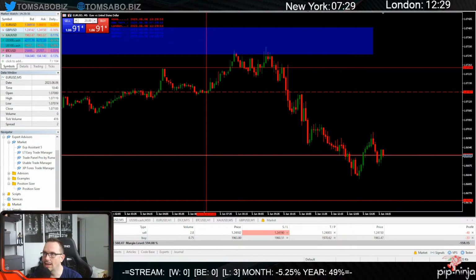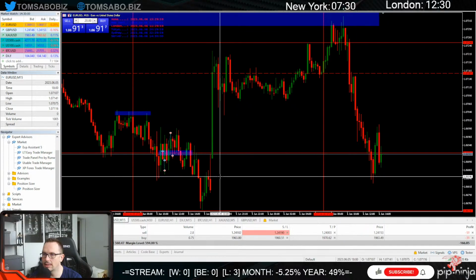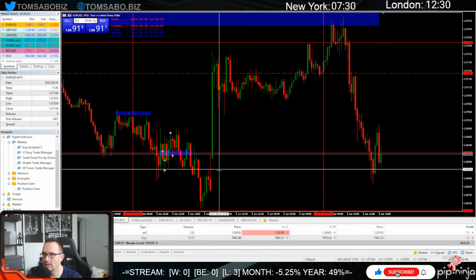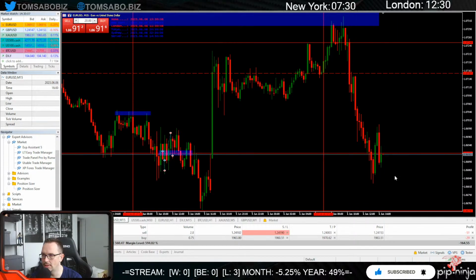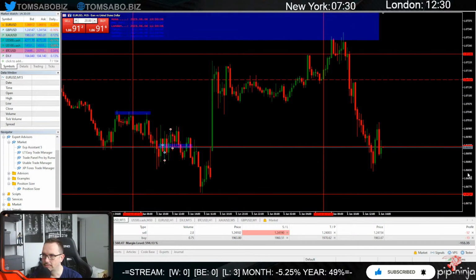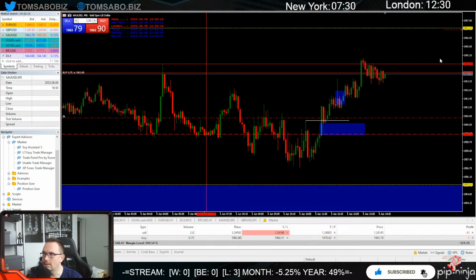Euro is looking good. I'm not sure if every broker has this gap here. Seems like the price has been offered here. We have yesterday's low on euro. I'm not taking any euro trades, by the way. I'm aiming for the gold and the pound. But my buy side target is at 1967 on gold.